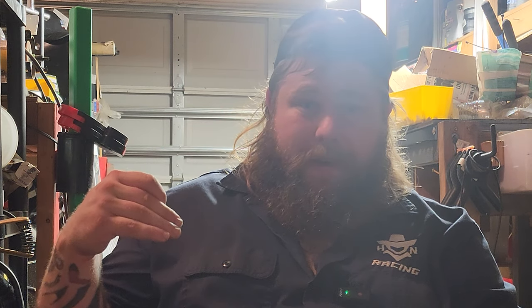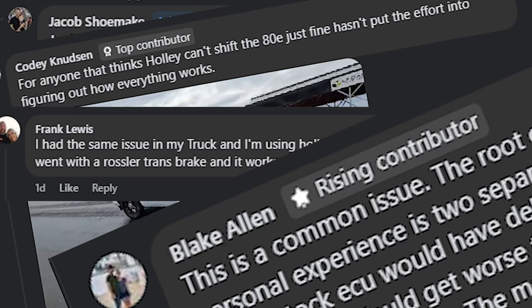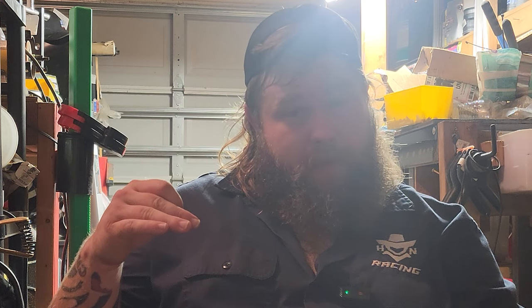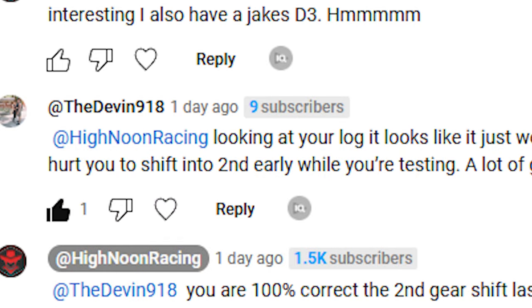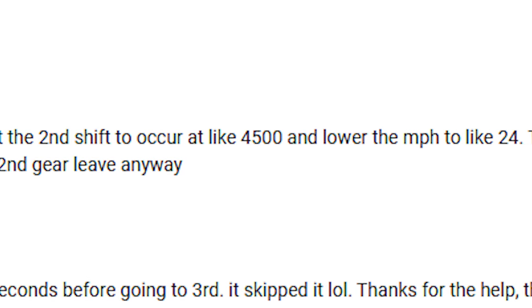Why did it skip second gear? Was it the transmission? What was it? So I reached out to the World Wide Web, and guess what I found out? This is actually common with a Holley and high horsepower applications. Go figure. But here's the kicker, it's fixable, and here's how. It just takes a little testing and tuning to get it all figured out.